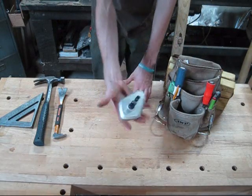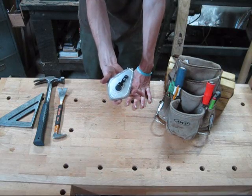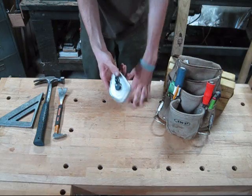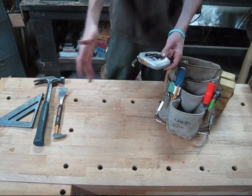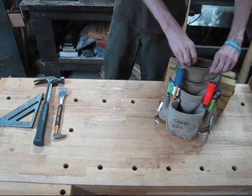Alright, next is a chalk box. Now I do not keep this on me all the time. It's a good thing to have though. This is normally when I'm cutting. So if I've got my tool bag on, I'm usually not cutting. But I'll show you a different style of working here in just a second. But I usually keep that in the top pocket if I do have it on me.